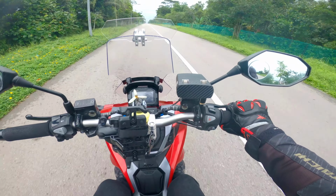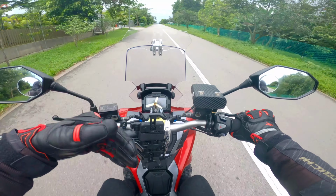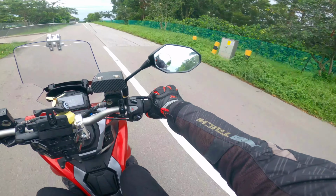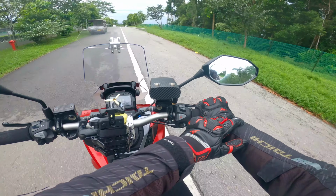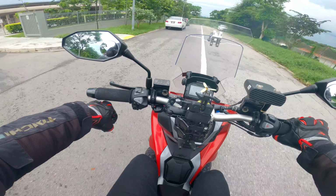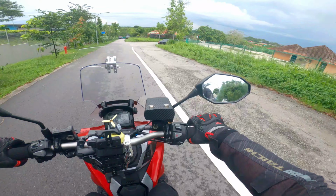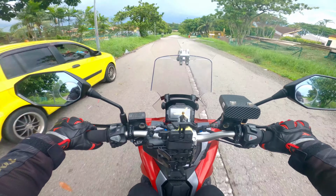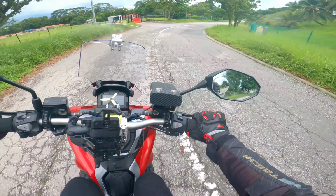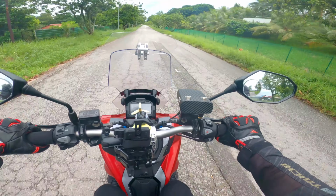So from the get-go, the first thing that you can notice is that this handlebar is higher. So my arms are now hanging off slightly. Normally my hands would be right here, right below here. Yep, but I find that very uncomfortable for my size. Now the handlebars are more forward. For my arms are slightly long, so I find this position more comfortable.